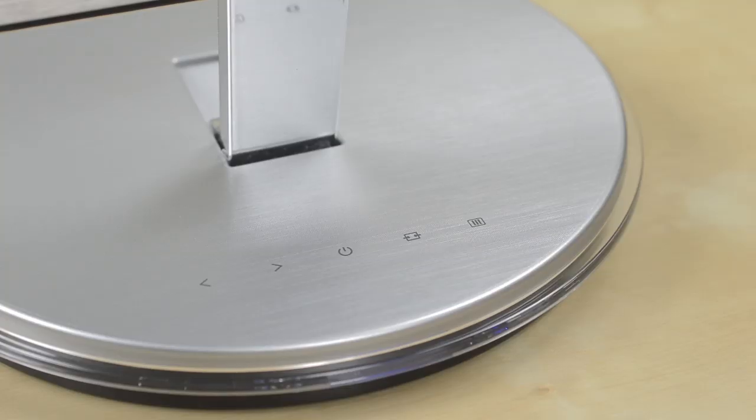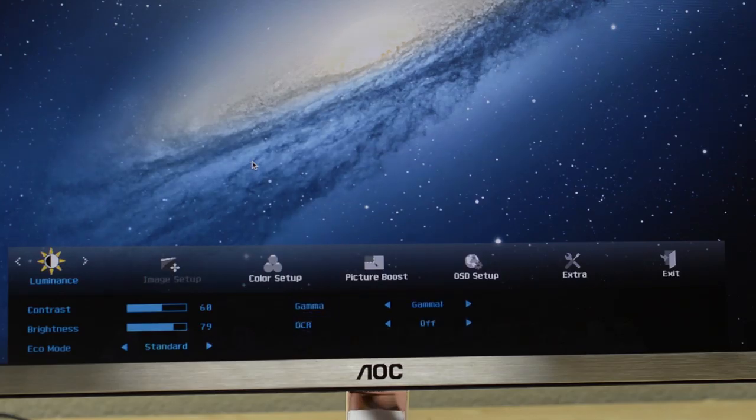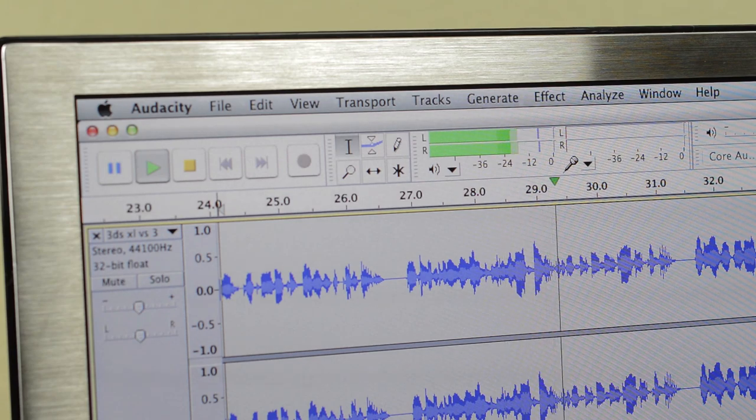The OSD for the monitor isn't half bad. The touch controls have zero feedback on the base, but that's not too much of a surprise, and the menus are responsive and give you access to all the settings you need. You'll also find a pair of 2-watt speakers built in. They're nothing to get too excited about though, as they don't have much volume.